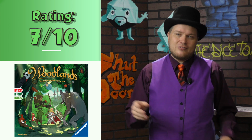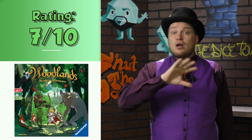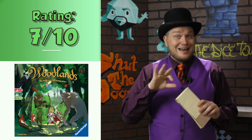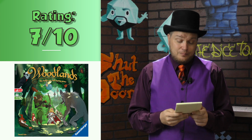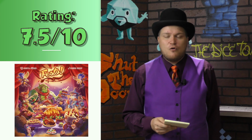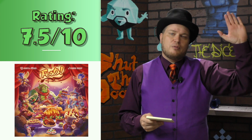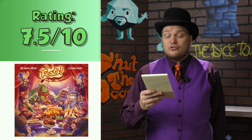Woodlands is another game that's a 7. This one is where you have a clear overlay, and you put down tiles trying to connect things, and then you put the overlay on top and see if you succeeded. Really neat game. Festo, 7.5 here. This one is about eating food or making a feast, which, as you know, is something I like to talk about. But it's a very thinky Euro-style game.